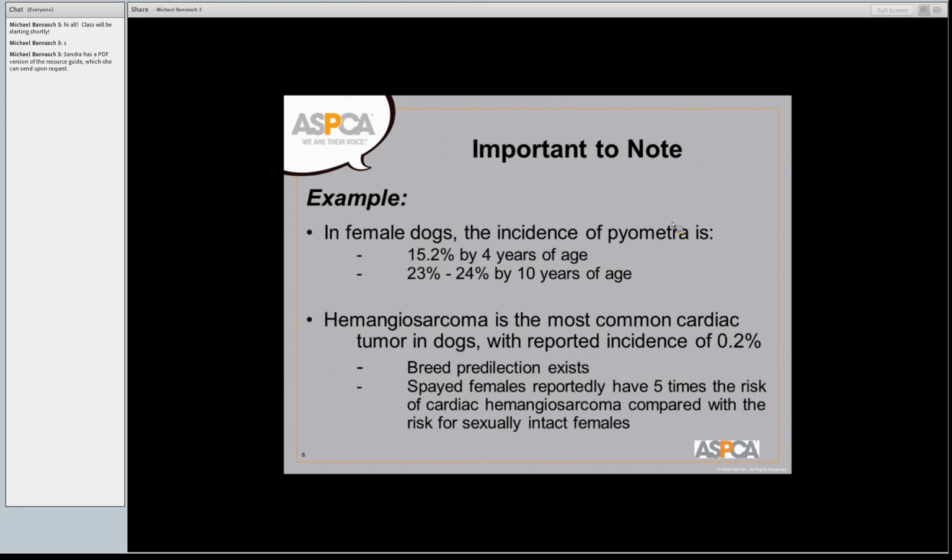So we constantly have to look at these studies and balance the statistics that we're getting from them. And we say that the decision whether or not to surgically sterilize an individual animal is best made via an educated conversation between a pet owner and their veterinarian. And certainly we recognize that even more studies are necessary to clearly determine the long-term effects of spaying and neutering.